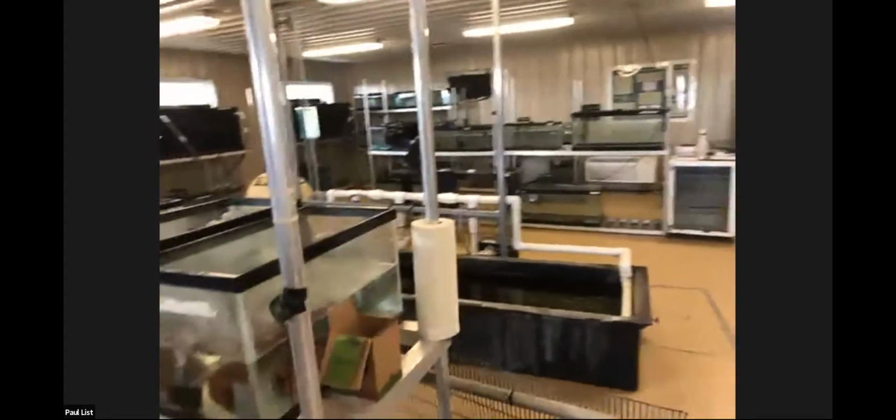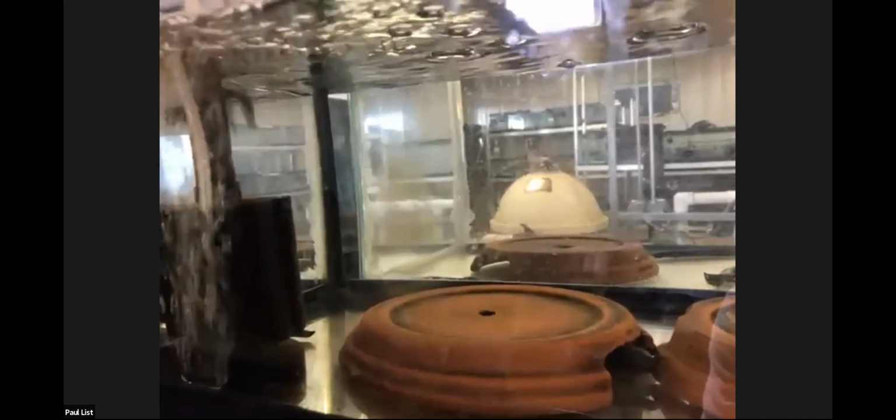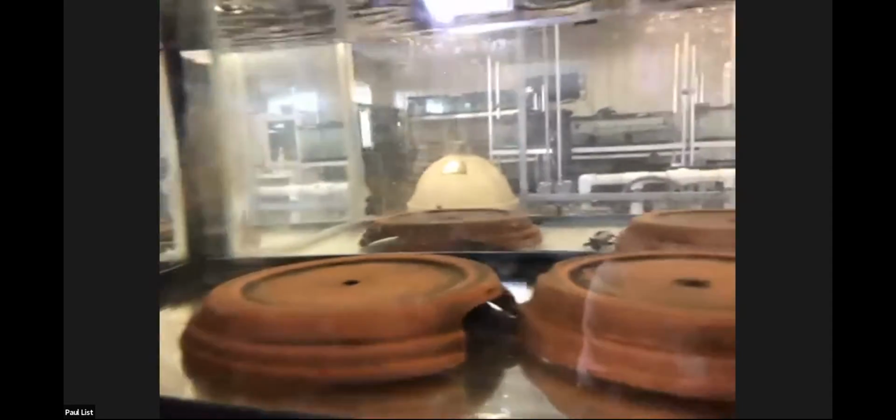Let's go out here. These ones here, and all the tanks lined up through here, these guys were a year old. So these are the ones that we've raised. You can see the difference between the newborns and the ones that are a year old.